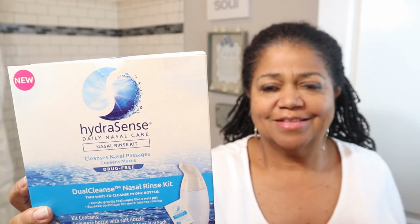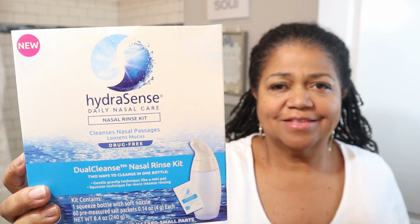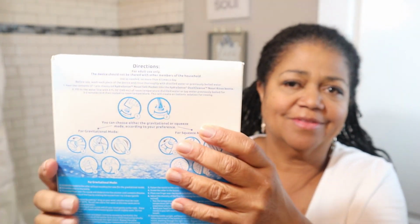I thought it was more than excessive, but not enough to actually go to the doctor. I was still trying to fight getting over-the-counter medication to alleviate the symptoms. So I decided to get a neti pot. I went to a local drugstore here. If you live in the Chicagoland area, it's called Walgreens. I went to the Walgreens around the corner. They did not have a neti pot, but they had something very similar, called HydroSense. Let me just see if the camera will focus in on that. This box was less than $20, I'll say.